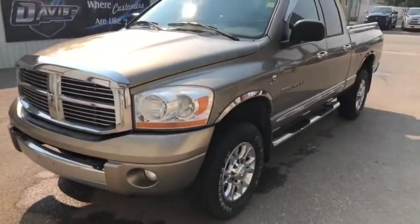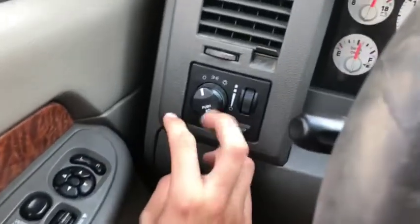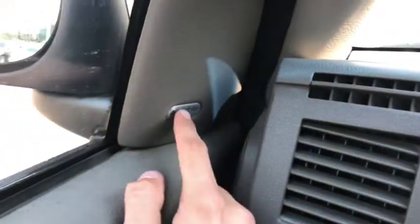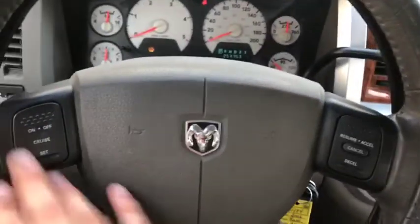Let's take a quick peek on the inside of this 3500 Dodge. Now currently sitting inside this 2006 Dodge Ram, power locks and windows, headlight controls just up front. As you can see from this pillar here, this vehicle does come with the Infinity sound system. Sounds pretty good. Cruise control on the steering wheel itself, as you can see.